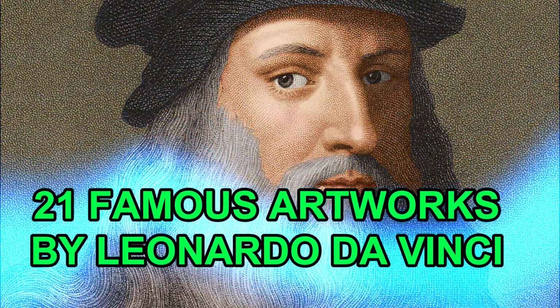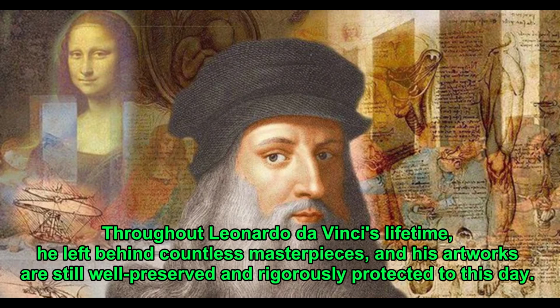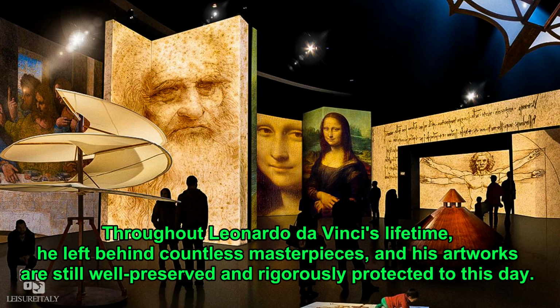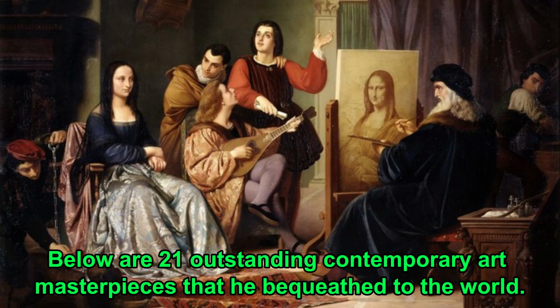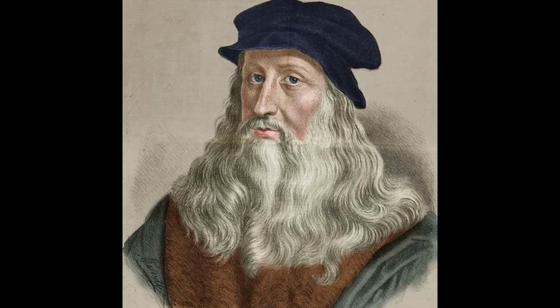21 famous artworks by Leonardo da Vinci. Throughout Leonardo da Vinci's lifetime, he left behind countless masterpieces, and his artworks are still well preserved and rigorously protected to this day. Below are 21 outstanding contemporary art masterpieces that he bequeathed to the world.